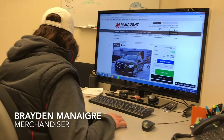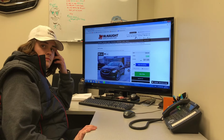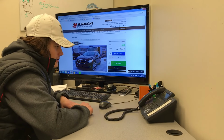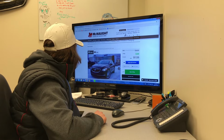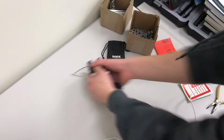So what are we doing today, Braden? Taking out the 2018 LaCrosse for a rip. So do you want to ask Jonathan if he wants to come along? McNaught Cadillac, Jonathan speaking. Hey John, you ready to go? Yeah, what are we driving? Buick LaCrosse 2018 all-wheel drive.